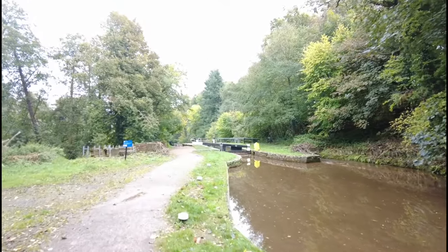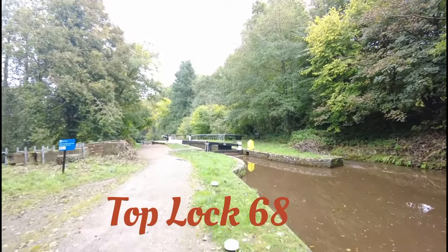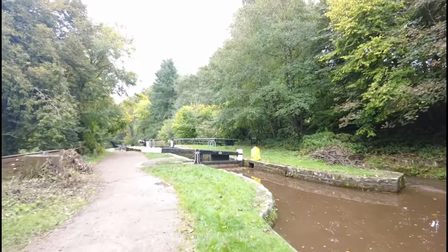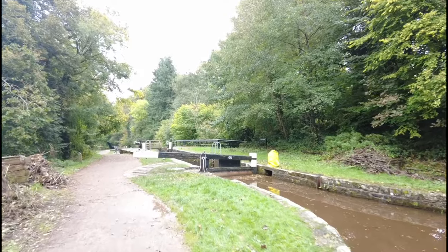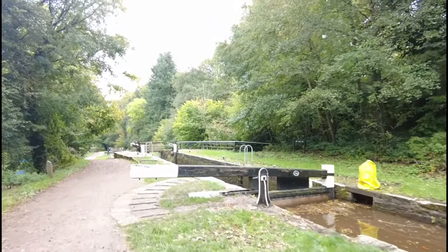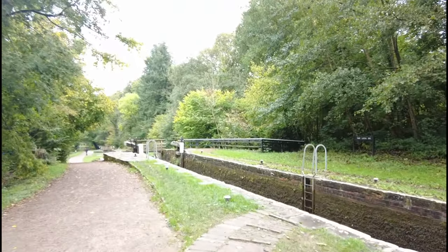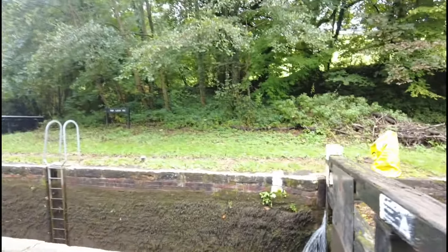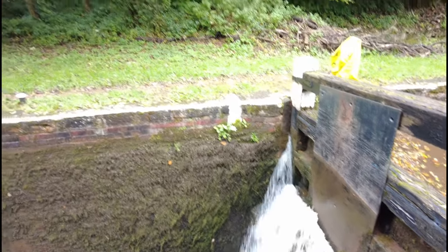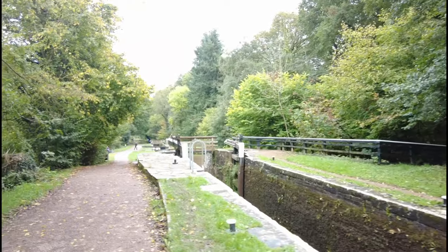This is a lock. That yellow thing is covering up one of the gates that's broken. There's a boat coming up. Very leaky lock. There's the boat down there.